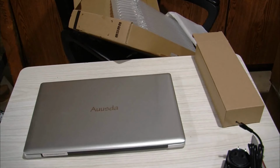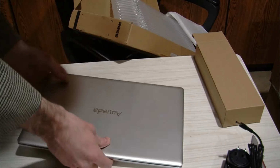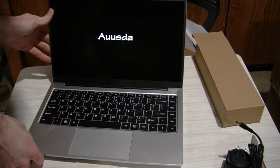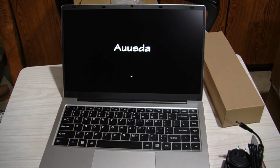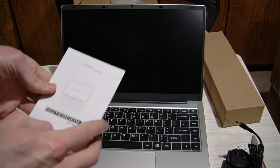That's the basics. I'm pretty sure this isn't going to have any charge, since it's been sitting in a warehouse probably for years. Let's see. Uh-oh. Okay, I'm going to have to eat my words now, aren't I? That was silly. It's got Windows 11. Now keep in mind, this is not a Chromebook. This is a Windows notebook. In fact, it's an AUUSDA notebook.